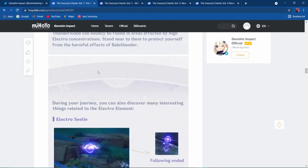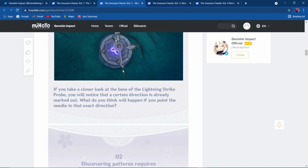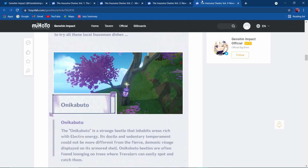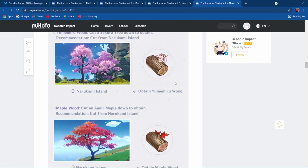To be honest, I really like this Electro Sealy. From here, I really liked, I don't know, I liked this image. I liked this new Big Hilichurl. And I think the Lavender Melon and these logs look cool.